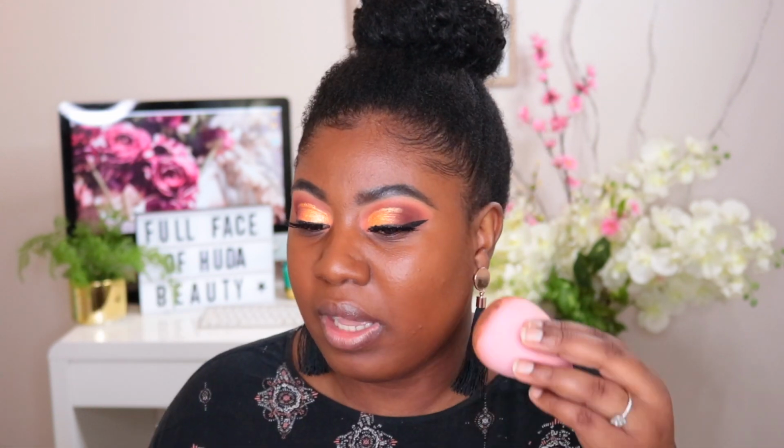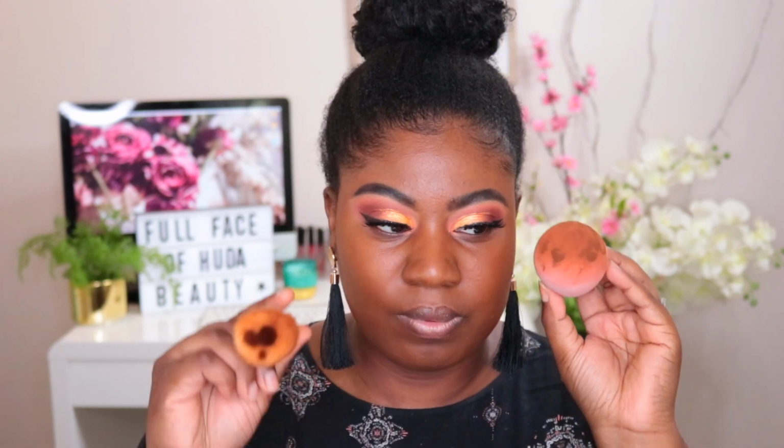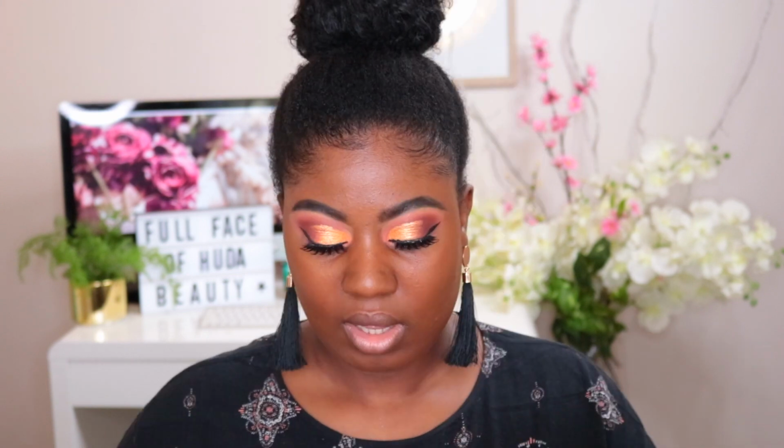Okay. I think I would have been able to use just one pump had I dotted it on my face, like spread it out a little bit and then gone in with the application tools, because otherwise it just soaks up really easy. It's really interesting how it does that. Okay, the perfume smell goes away.